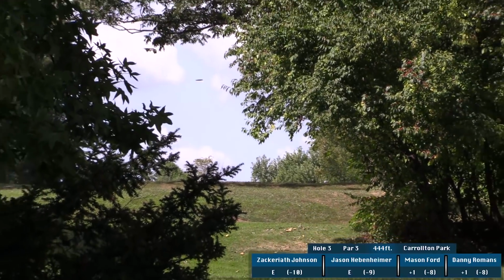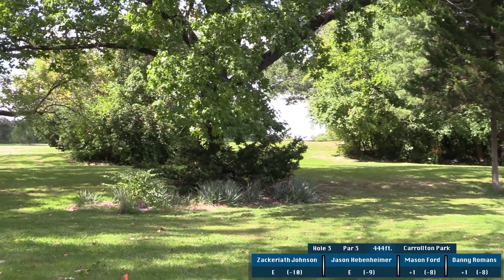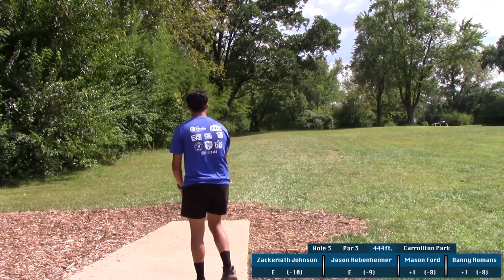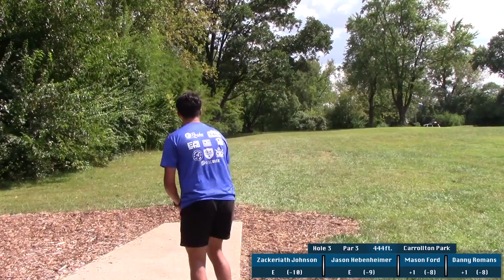This looks more like the line. Okay, Jake. Ooh. Just needs to get through. Wow. Great throw. Great shot. Yep. He does sneak right past that bush, through that little bushy area, and he'll have about 60, 70 feet, maybe. Yeah. Opportunity for birdie.